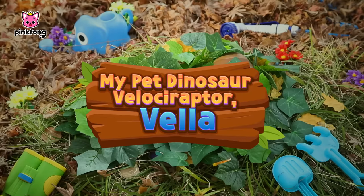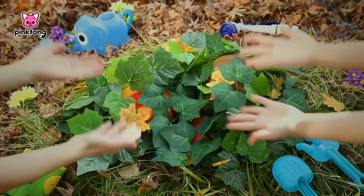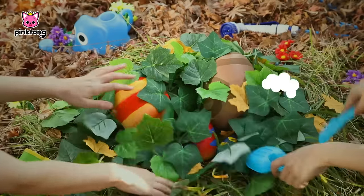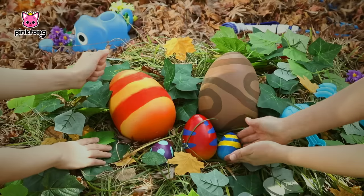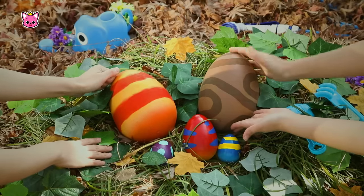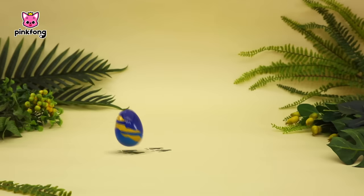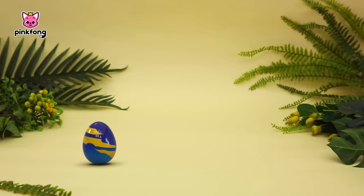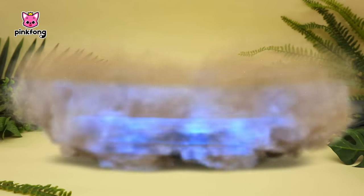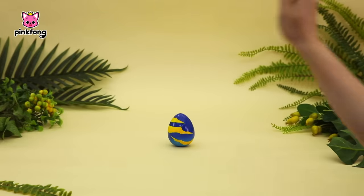My pet dinosaur, Velociraptor Vella! Hi, friends! Guess what we found in our backyard today? Dinosaur eggs! I wonder what kind of dinosaur is hiding in the egg? Today's dinosaur egg is small and blue. Look at these cute little footprints. And so fast, too. I wonder what kind of dinosaur it is. I'm so curious.